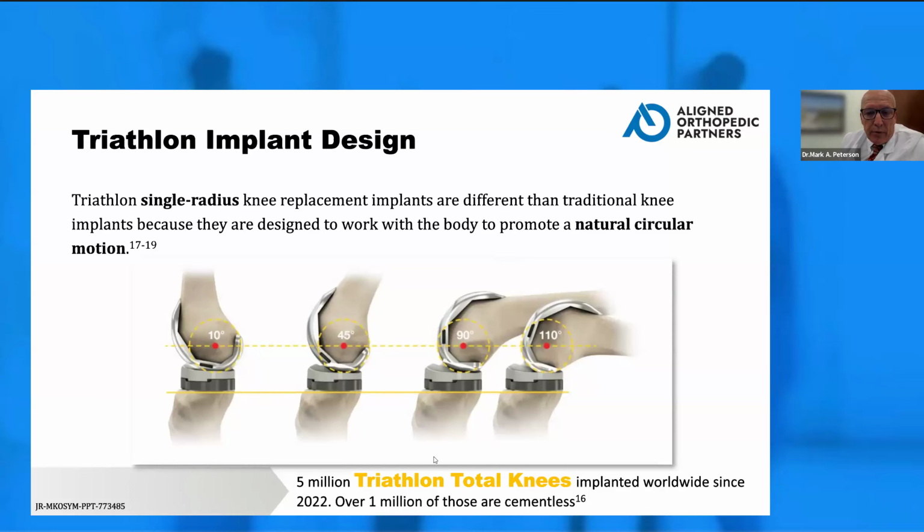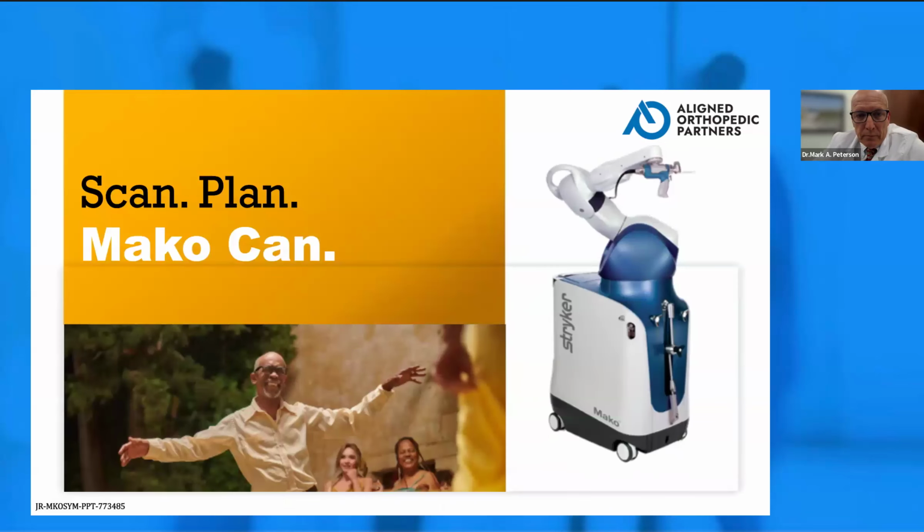This implant has been around for years. It's a very common total knee replacement. It was placed in the knee prior to robotic surgery, so they have a long track record and history with it. Recently, there's been a push to do these knees cementless. Most of the time in the past, we would cement them in. And there's sort of a gradual evolution and changing of that.